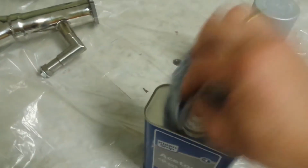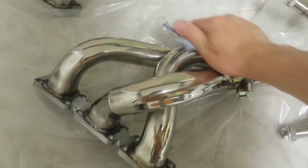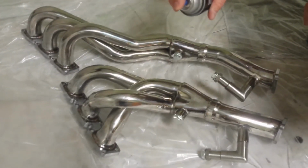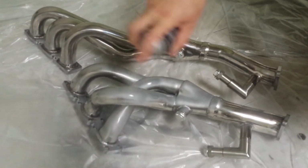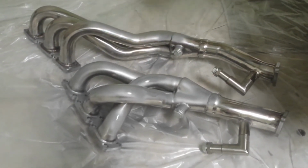Anyways, I'm just gonna be applying a little bit of this acetone on the cloth and rub it. I'm gonna remove my fingerprints this way. I'll make sure that the surface does not have any oil on it, so the high temperature paint will cure better. This is good to do. Just continue doing it. Now I just gotta shake this thing. It says 6 to 8 inches from the surface.